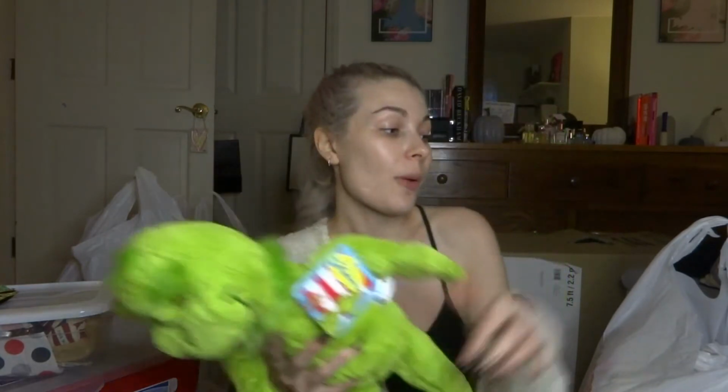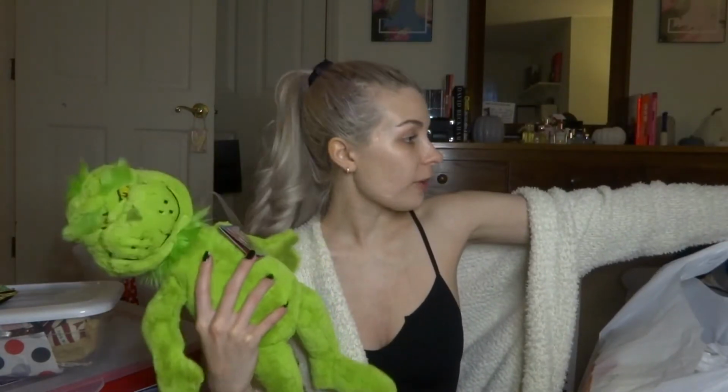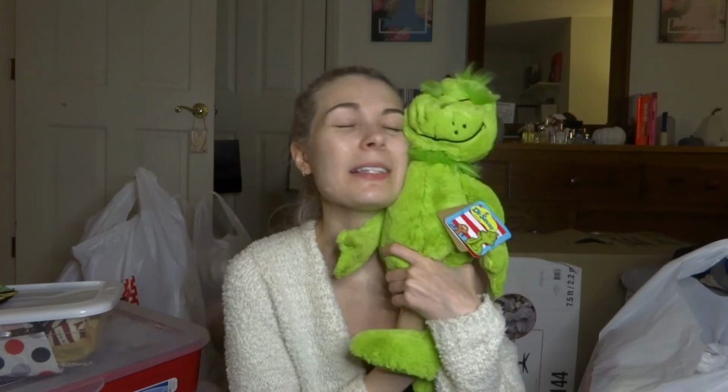But I have this little Grinch, and Hobby Lobby also has a Max, which I want to go get. And then I found a Cindy Lou Who plush. So I have an ottoman right here in front of my bed, and I want to put all three of them just sitting there. That's so ridiculous, and I'm 23, but it brings me so much joy.